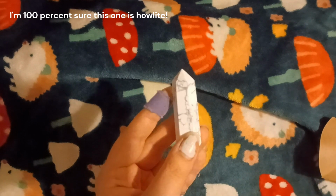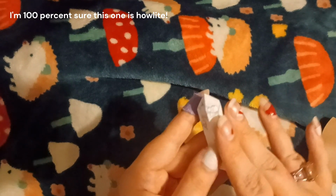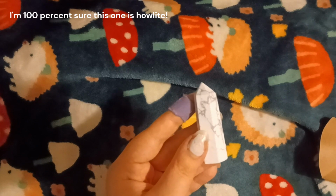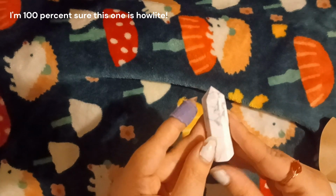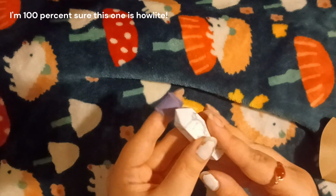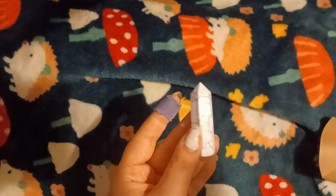If none of the other stones I've been able to find, this one I definitely know I'll be able to find, because I'm 99% sure one of the necklaces I wear is the same stone, but the name is escaping me. So I'll definitely have that on screen, but it is beautiful. Like I said, it's weighty, it's solid, it's definitely a well-made tower. This will look beautiful on my altar.